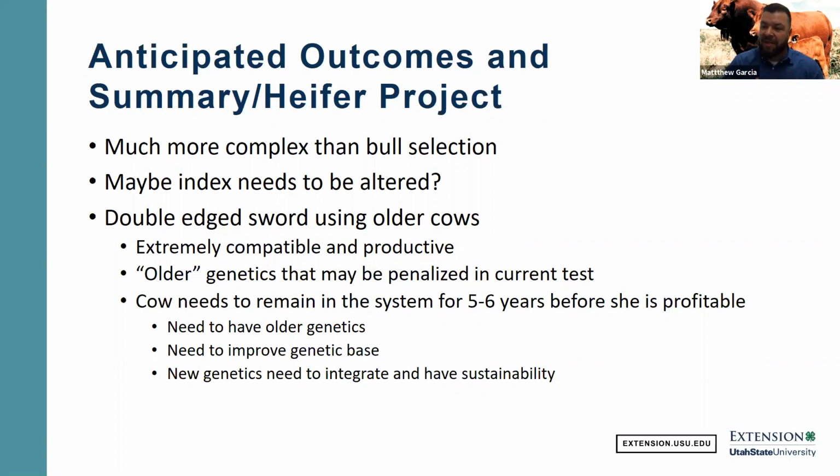So it's that double-edged sword of we need that old genetics in our system. We want that old genetics in the system, but we want that new genetics to incorporate and eventually kind of push out that old genetics that's been in the system for a long time.